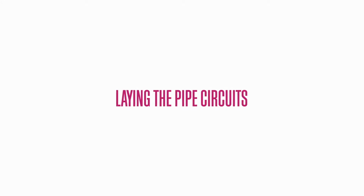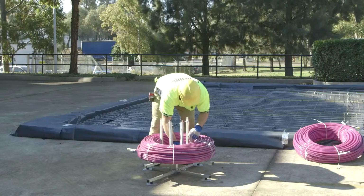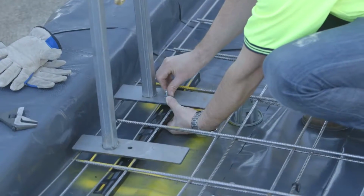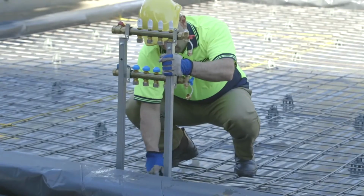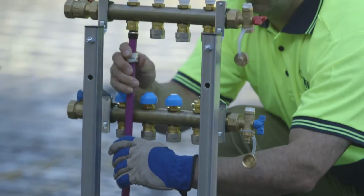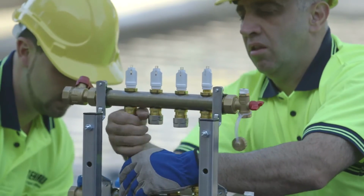Lay pipe circuits. Set up the pipe coil on the pipe unwinder. Install the manifold on the manifold stand and secure in position on the steel reinforcing mesh. The manifold should be located in an appropriate place where it will be hidden but accessible once the house is built. Attach the pipe end of the first circuit into the corresponding manifold port.